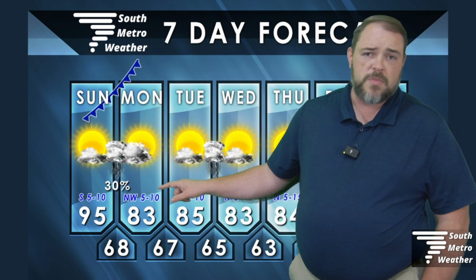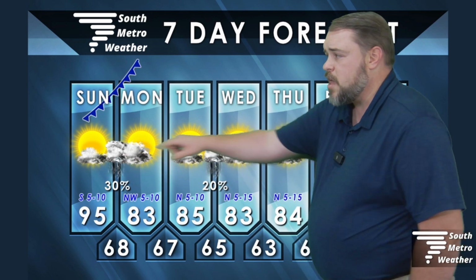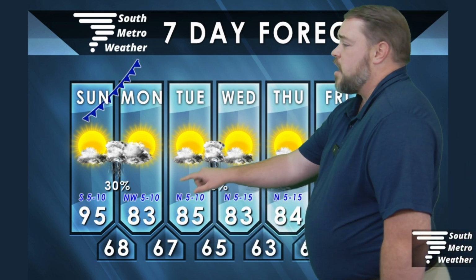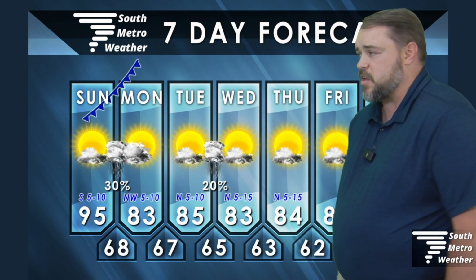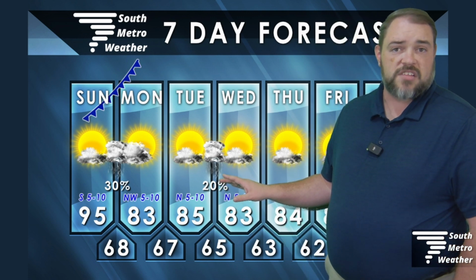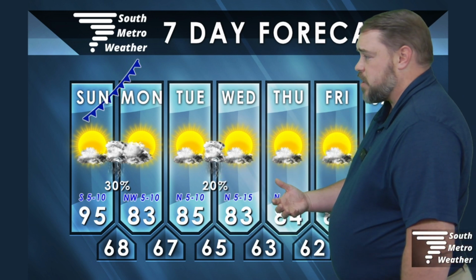83 for tomorrow. We'll see more clouds early in the morning. Could be some scattered showers still hanging around by tomorrow afternoon, evening. Sunny, beautiful weather. And then we stay nice. Now, Tuesday, Wednesday, I want you to take a look at that forecast because right now I just have a 20% chance of rain. That could increase over the next couple of days here as we get a better idea of what that system is going to do.